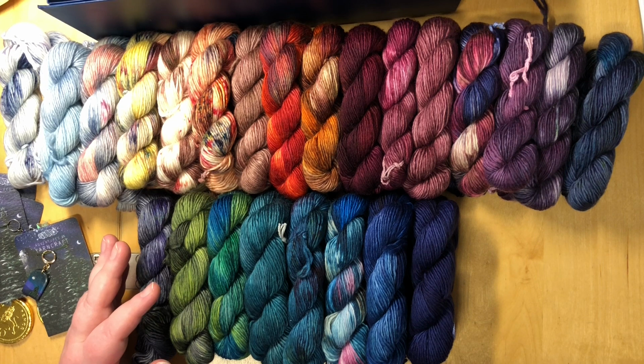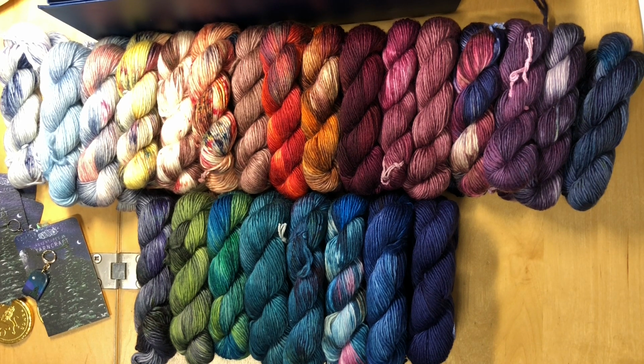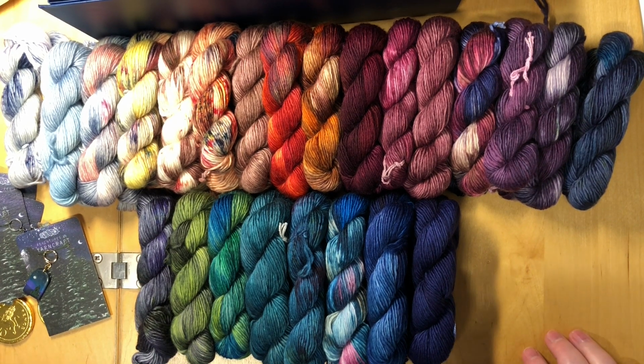I have a feeling I'm going to be totally sad that I didn't go for the full skein once I see it. Isn't that just gorgeous? Absolutely gorgeous. Dropping things left and right.